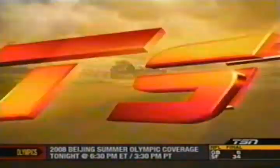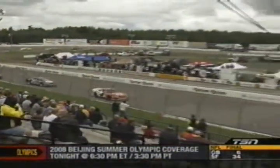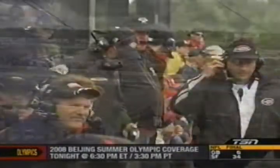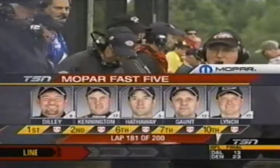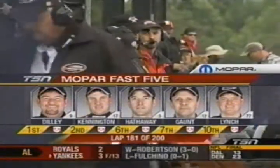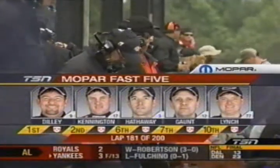So tough break for the Dickies Dodge of Dave Whitlock, as we'll take this chance to look at the Mopar Fast 5, the 5 fastest Mopar drivers, Dodge drivers here in the Full Throttle 200. Mark Dilley, DJ Kennington 1 and 2, Jason Hathaway and John Gaunt, and Derek Lynch all inside the top 10.